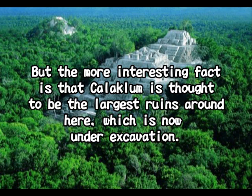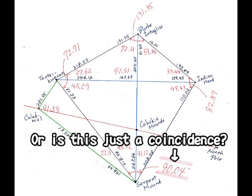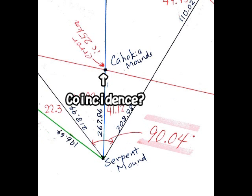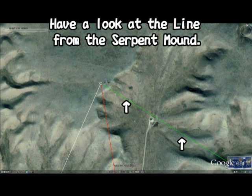Anyway, the more interesting fact is that Calakmul is thought to be the largest ruins around here, which is now under excavation. 90.04 as a matter of fact, but 90.00. And the distance is averaged 25 kilometers from the North Pole to Calakmul line. Is this a kind of natural effect? Okay, you think so.